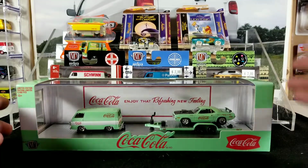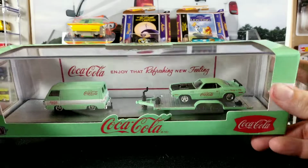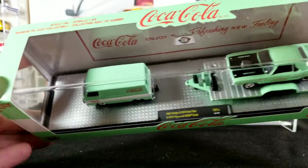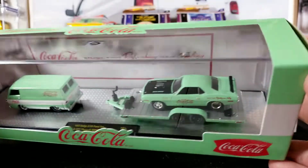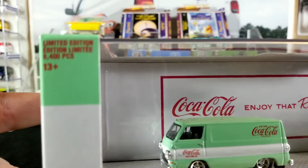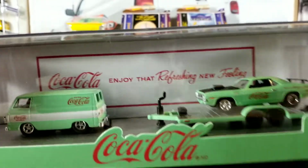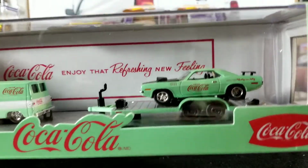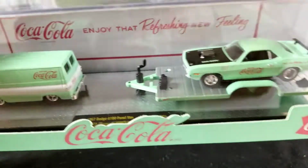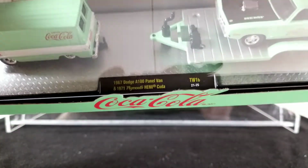So yeah, I'll just show some of these pieces, and then in the second half of the video I'll tear them all out of the packaging and the cases, and then we can check it out in detail on the turntable. Cool Cuda. Let's see, what does it say here?